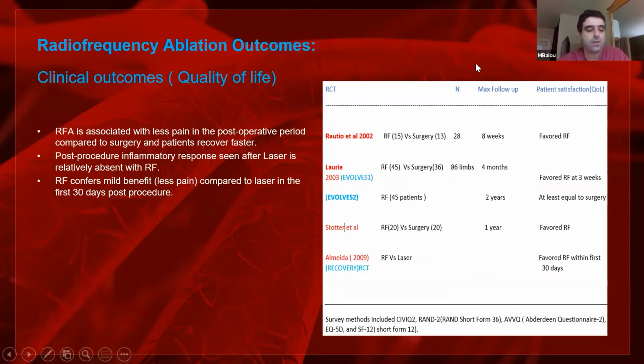When it comes to quality of life outcomes, most studies have shown RF to be superior to surgery in the immediate post-op term, up to 2 years, in regards to less pain and faster recovery. RF ablation is even a little bit better than laser in the immediate post-op period, the first 2 to 3 weeks. However, after a month from the procedure and going forward in time, RF and laser are very comparable in outcomes. I summarize some of the key studies here that focused on patient and physician-reported outcomes.